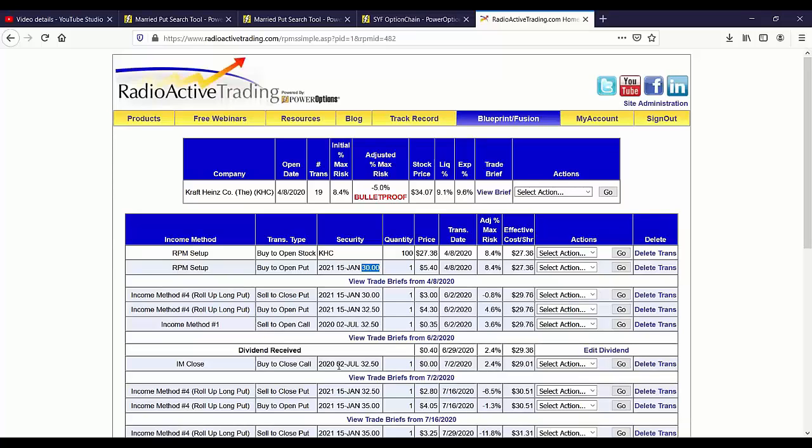In normal years, prior to all the hecticness in 2008 and what we saw in 2020, and still seeing in 2020, this normally would have been a reverse risk, meaning what? Meaning normally if I open a Married Put on Kraft, this is the third time I've traded it in the Fusion portfolio, and it's done well each time.